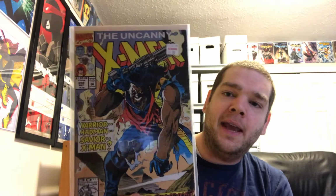And then there was a bunch of Uncannies around the 300 mark that I picked up. They're not the greatest condition, but hey, once again, 15 cents. Why not? So here's Uncanny 288 with Bishop on the cover.